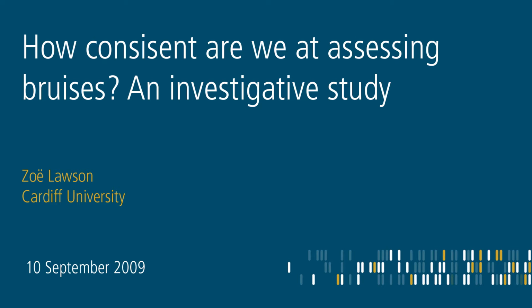So the aims and objectives. The most important fact of all of this work is that bruising is the most common injury seen in physically abused children. Therefore, it requires clinical and legal recording, and that needs to be accurate and reliable. Currently, there's no standardised procedure in place for assessing bruises in children.